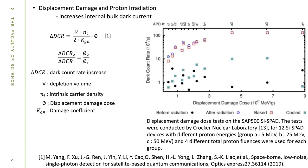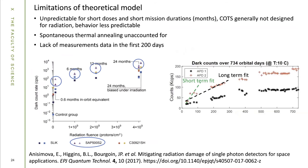Now, before we go on to an actual radiation model, it's important to account for the limitations of our theory, namely the linear relationship between the displacement damage dose that's accumulated over time and the accumulated dark count rates. It's important to point out that for short mission durations and small radiation doses, this linear relationship does not hold. This is seen in the radiation tests that were conducted, shown on the image on the left. You can see how for small radiation fluences, you have some discrepancy in the radiation-induced dark counts.